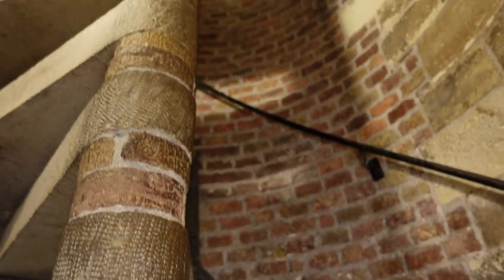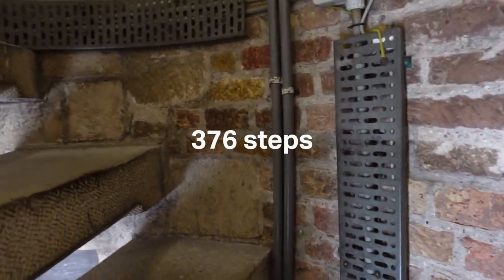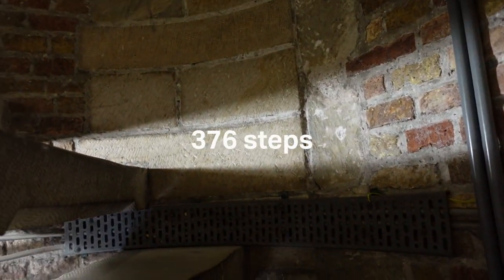Let's continue our journey to the very top. It's quite a lot of stairs. I wonder how many. I'll Google and insert the amount of stairs here on the screen. Okay, we're still not at the top, but there's another stop on the way. Not sure what this is. I guess it has something to do with the bell or something. I'm not sure, to be honest.